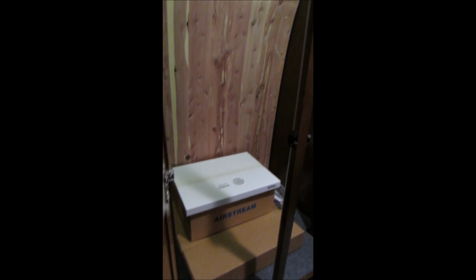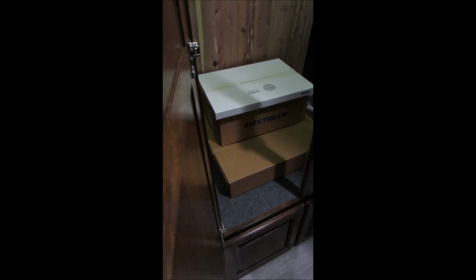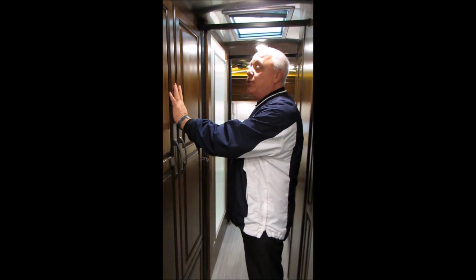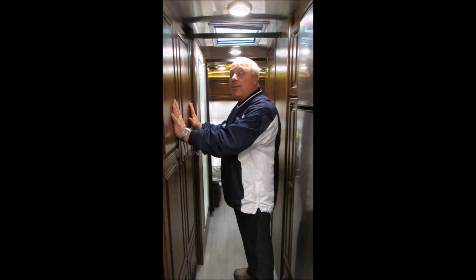And what I mean by that, it is cedar lined, lots of storage for your clothes, and you have LED lighting for the wardrobe. So once again, if closet space and storage is an issue for you, guess what? We're in the new Classic.